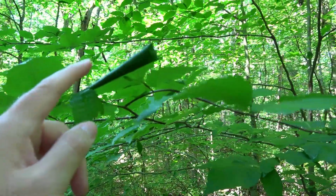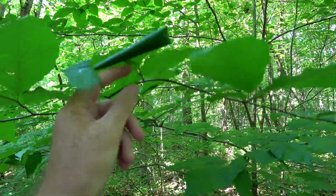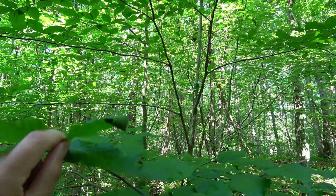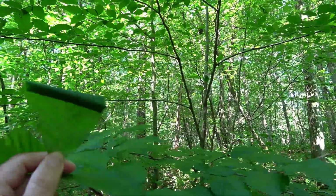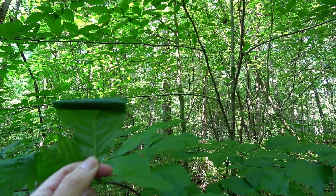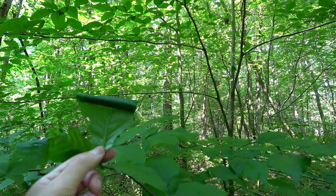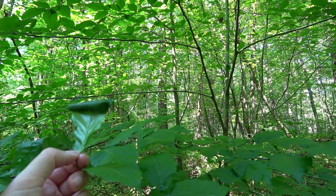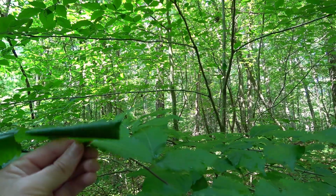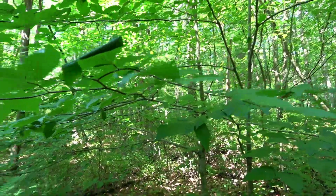And check out this leaf right here. You see how it's kind of rolled up a little bit? Someone's living in there. Could be a spider, or sometimes a caterpillar makes its cocoon in there. They use some silk, roll it up like that, and either like a nest, a home, or a cocoon of some sort. I'm not going to unroll it, just leave it go. That's what's going on there.